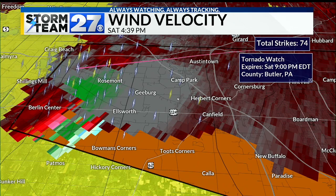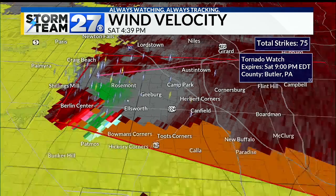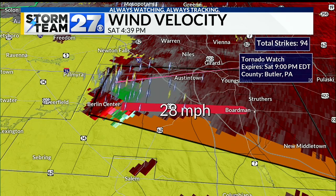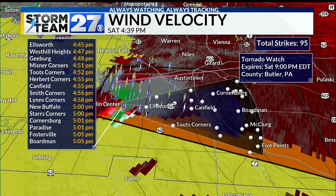If you live in Canfield, you should be in your basement. If you live in Canfield, you should be in your interior room. This rotation is moving in your direction right now. It's moving off. I'll go ahead and center this up at about 30 miles per hour. So I want to go ahead and put just the center of rotation with this.